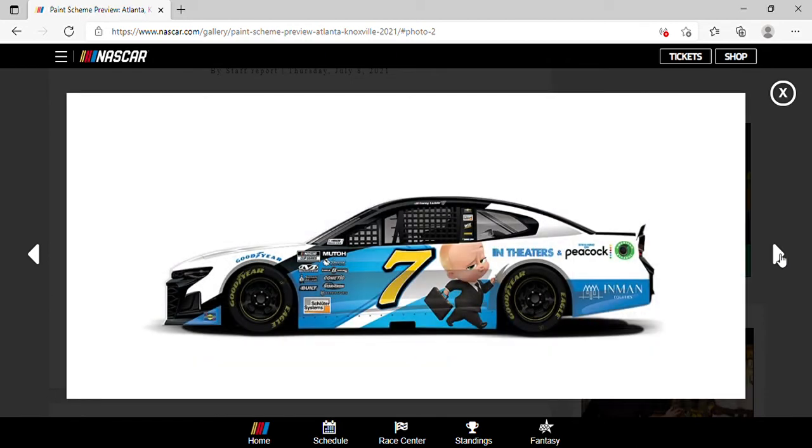Corey LaJoie driving the #7 Boss Baby Chevrolet Camaro. This is Boss Baby 2 to be exact. To be honest, I've never watched The Boss Baby, the first one, and I haven't watched the sequel yet, but it makes you kind of want to watch it though. I do like the design.